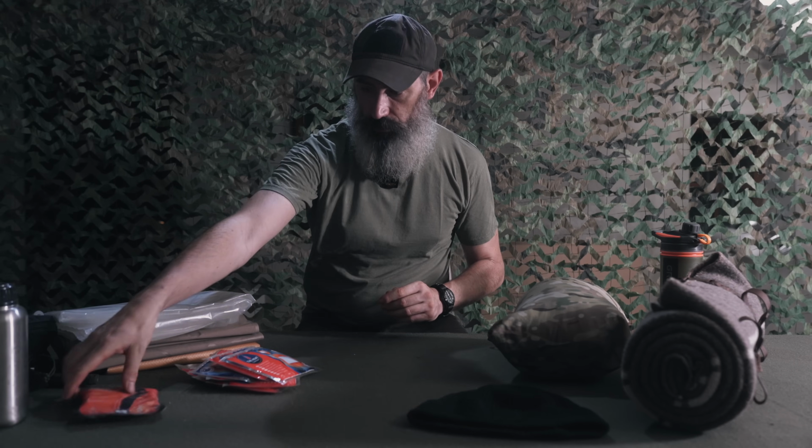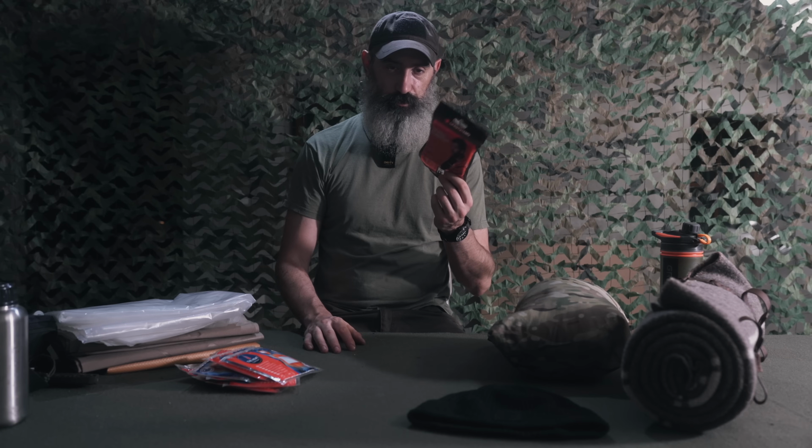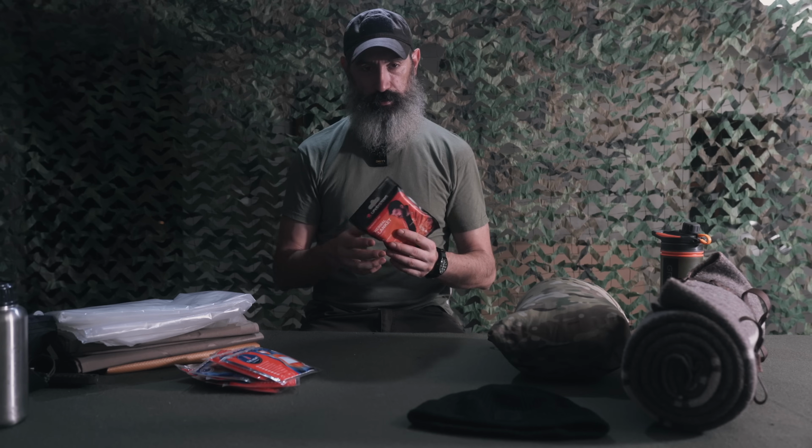Another piece of kit that I will carry to complete my improvised sleeping system will be a thermal blanket. We all have thermal blankets everywhere, I'm sure about that. I wouldn't keep it directly in contact with my body because of the condensation. I would personally wrap my entire sleeping system with it just to keep the body core temperature.